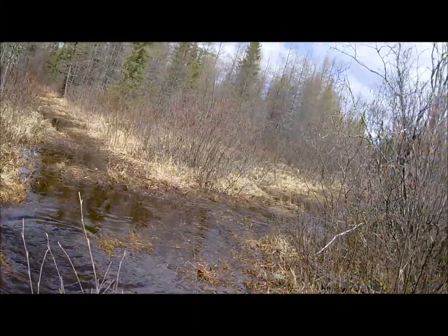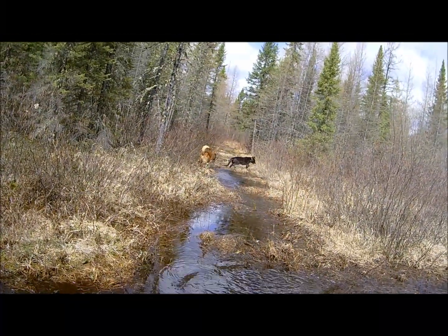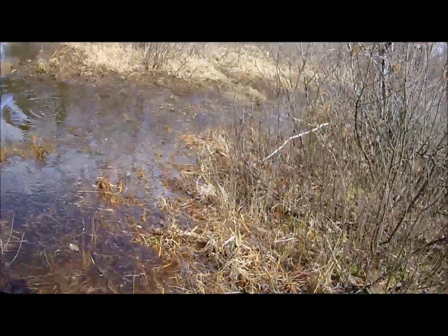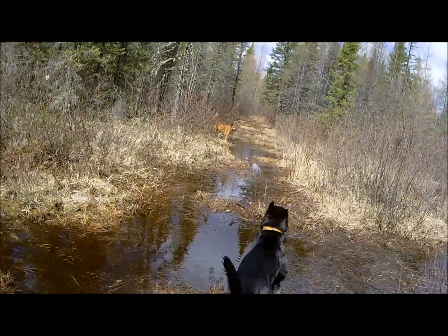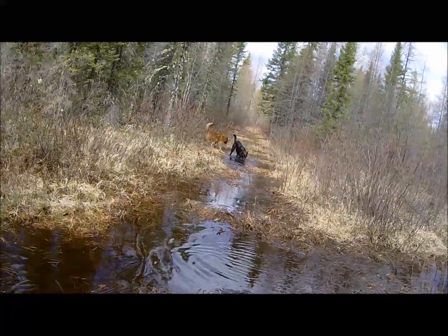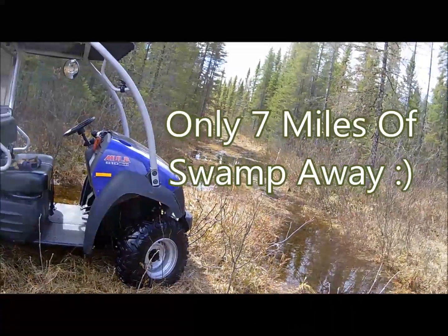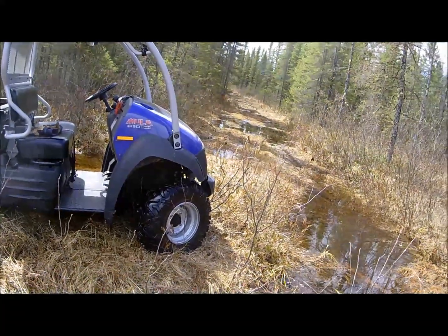It wouldn't be much fun. My thought was to go that direction, but as you can see, it's pretty wet. Not to mention an idiot going through there, like, come on, man, you're splashing the hell out of me. Anyways, we're not going that way. So we're going to head back sort of towards civilization a little bit, which is that way, which doesn't really look any better, but at least we're not heading further out into the mess.